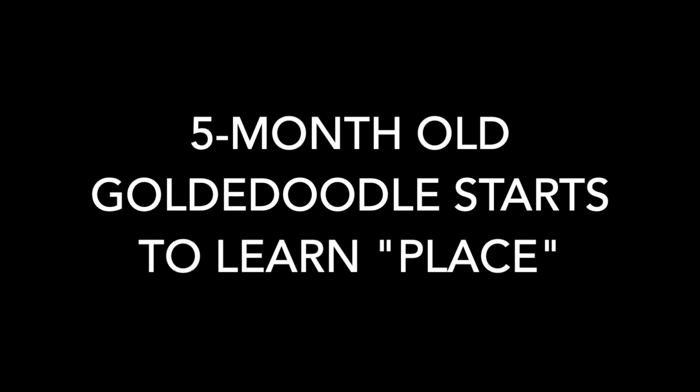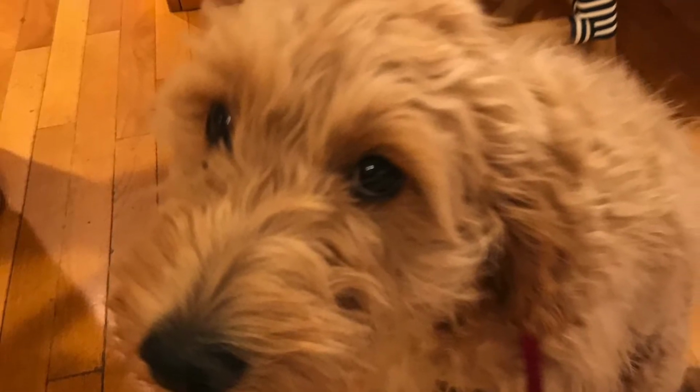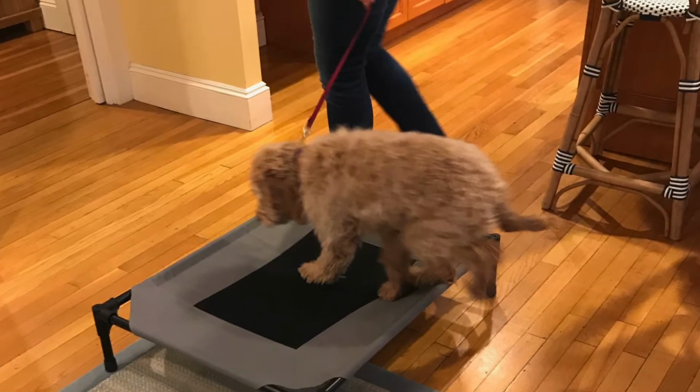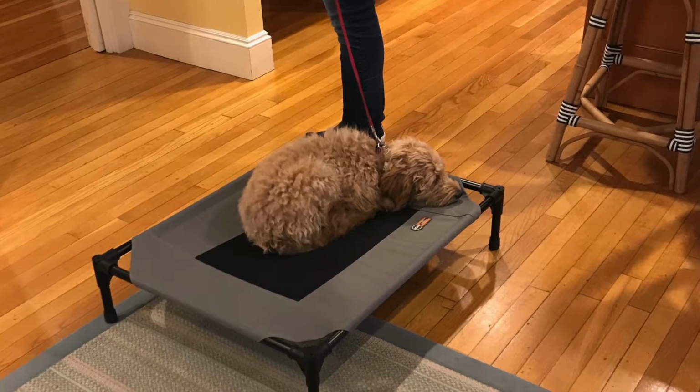This 5-month-old Goldendoodle is a wonderful family pet, but whenever she was out of her crate, she was all over the place. Her family wanted her to be with them, but not constantly jumping all over them. So it was time for her to learn the place command.